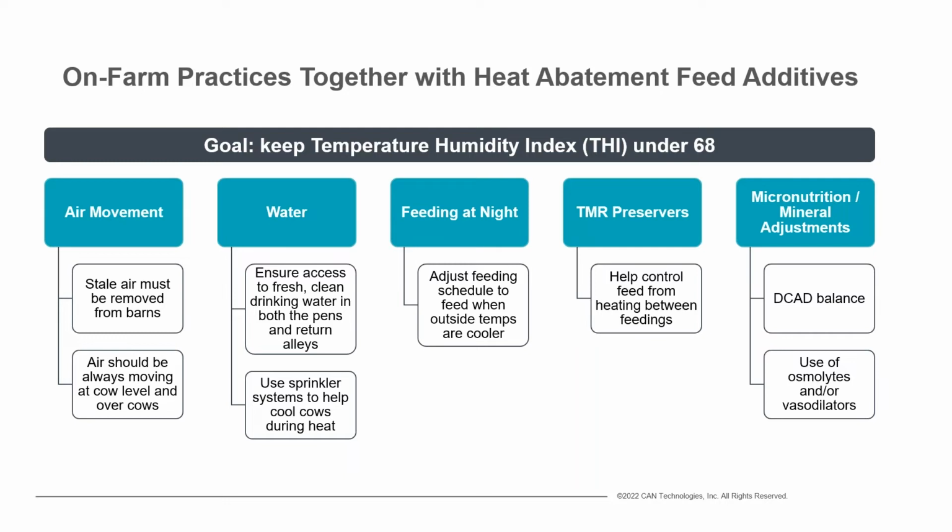And we also got to get it out of the barn as well. So we need to make sure we're moving that air and getting it out of there. Next one is water. So water intake by these cows. We need to have enough water so these animals can drink enough and to help cool them. Water is the big cooling factor in cows. So when we're talking about battling heat stress, everything really centers around water, both internally and externally.